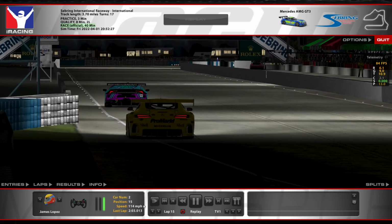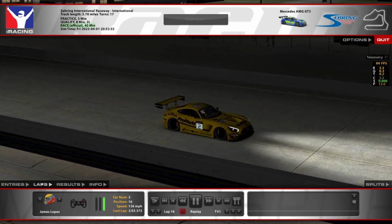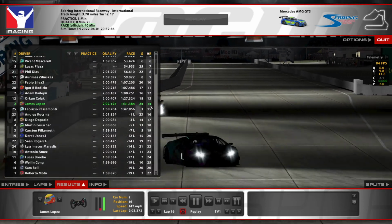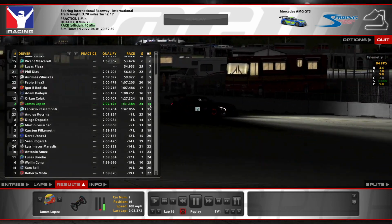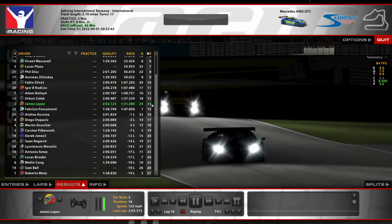All right, so that's pretty much the race there. Not a whole lot changes here in the order. So let's see the results. We finished 14th, so currently we're running 15th. So somebody else must have maybe had a mistake, or we got by another car or something. But we started 24th, we finished 14th.